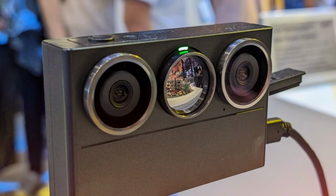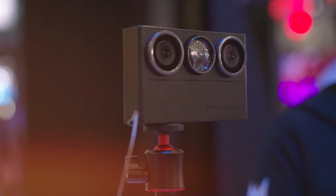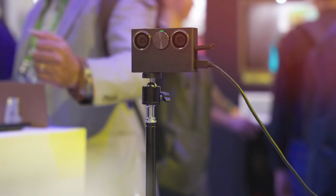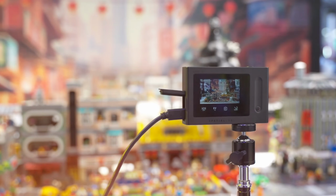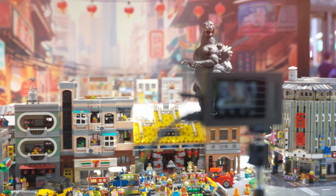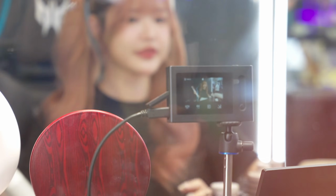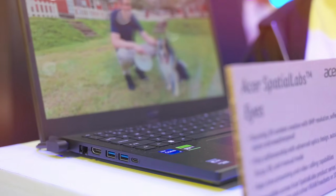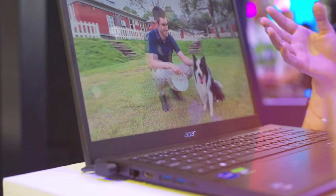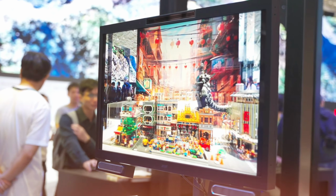As for my conclusion, the Acer SpatialLabs Eyes stereo camera is a promising addition to the 3D content creation market. Its high resolution, user-friendly design, and integration with VR and AR platforms make it a compelling choice for those looking to dive into 3D photography and videography. But potential buyers should weigh its advantages against the more established competitor, especially in terms of color accuracy and post-processing capabilities. As 3D technology continues to evolve, it's exciting to see how products like the Acer SpatialLabs Eyes will shape the future of content creation.